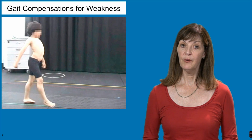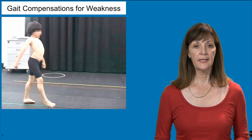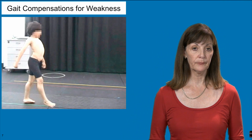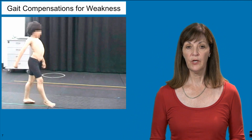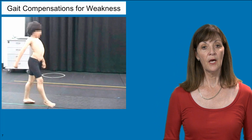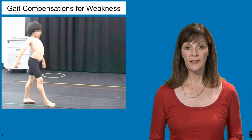So I'm going to show you how he walks. When we look at gait for these children, we want to look at compensations that occur because of weakness. The body automatically compensates if a muscle is weak. Before we even start the video here, you can see that his calves are a little bit enlarged. That is another hallmark of Duchenne muscular dystrophy that you can see before a child is even up and standing, if they're just sitting in their chair or laying down.